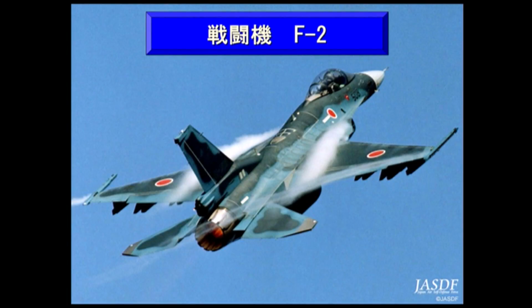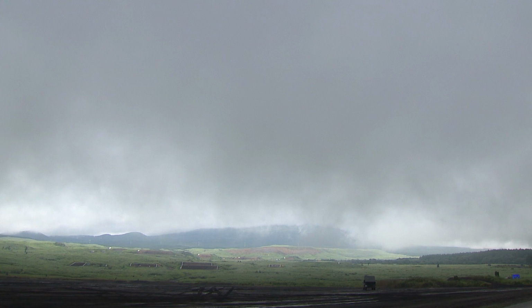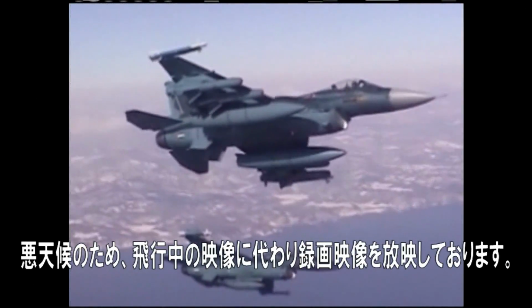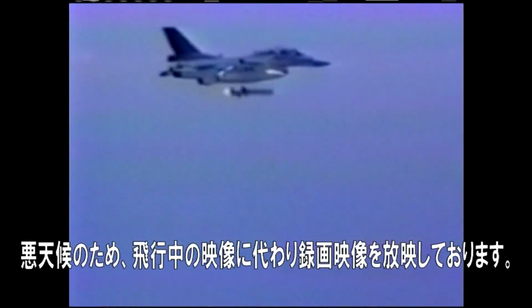Next, JASDF F2 fighters will be sent for their missions based on the intelligence collected by P3 Charlie. Please look at the front screen. An F2 fighter can attack enemy vessels at the sea with its air-to-surface missiles.